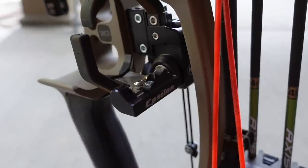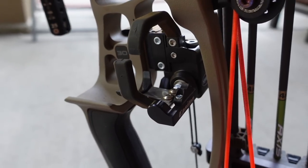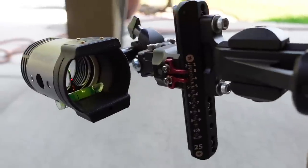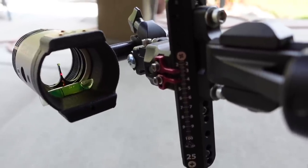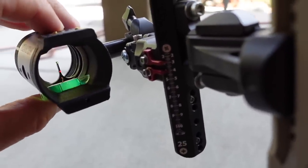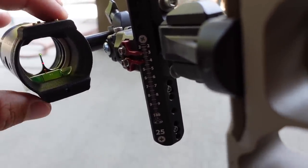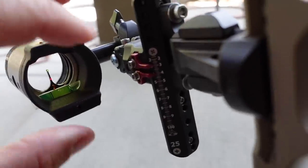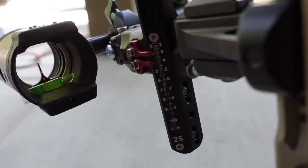Then we are running the Hamskea Epsilon limb driven rest, which is new to me this year, but so far by all accounts things are going good. And then this is the UltraView UV3 scope, and it's got the two pin setup for hunting. This one does turn on and off from lighting. So in the states that you can use the battery operated stuff, it's all set. If your state does not allow that, you can just take that off and it's still a fiber optic sight there. So you're good to go either way.